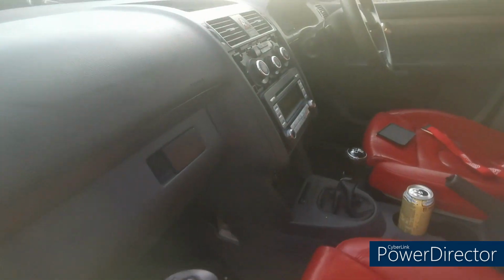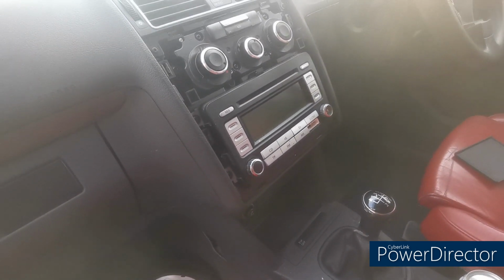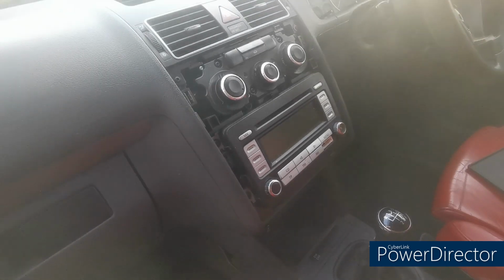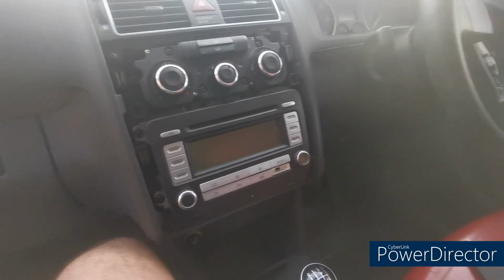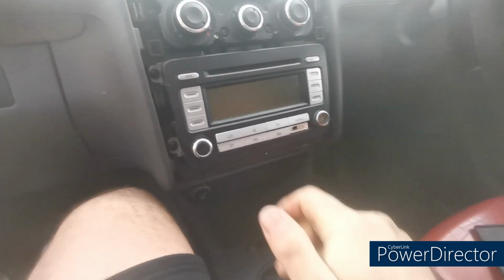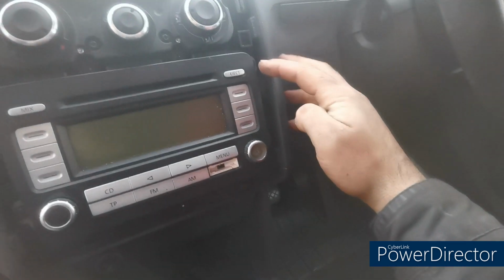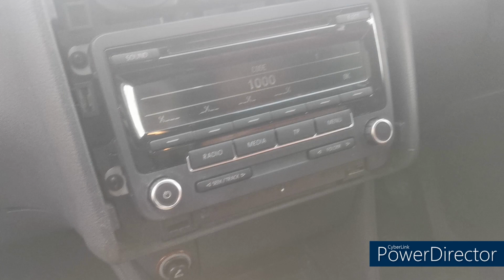I'm going to start off with the head unit, so I'm going to pull this head unit out. I'm going to swap it in with my new replacement, and then I'm going to fit the fascia plate that covers all this bit up. This is only held in with some Torx screws. I think it's a T20, so you got 1, 2, 3 and 4, and then this will slide out and the other one will slide back in again.